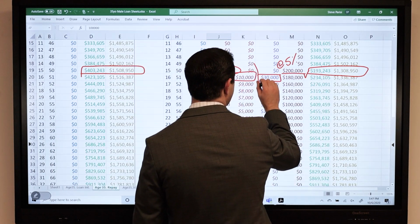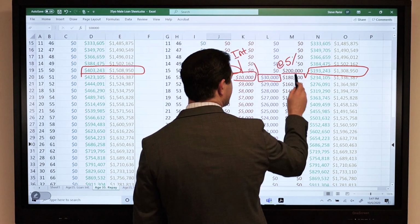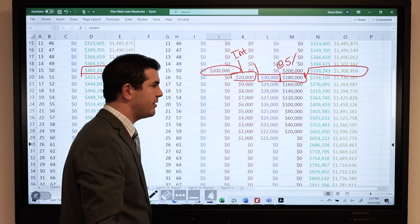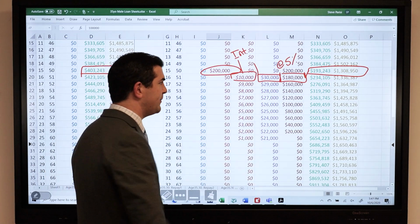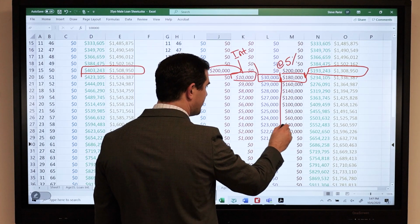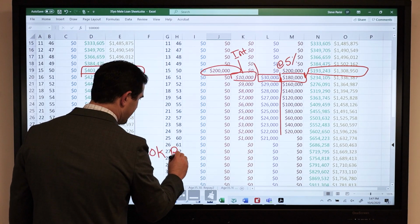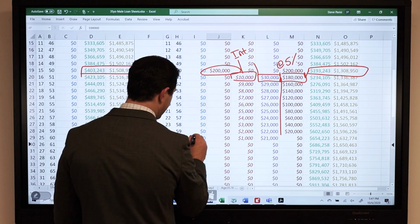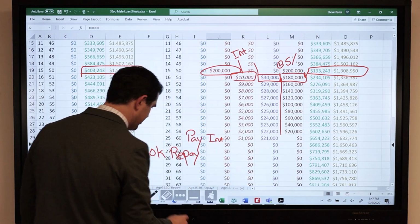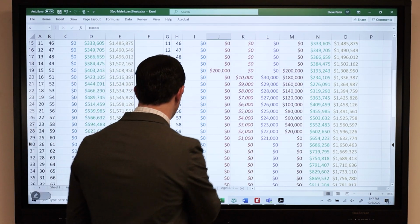10K of that 30 went towards loan interest. The rest went towards the principal, which is why my principal goes from 200 to 180. And then each year drops by 20 because we're paying whatever the interest expense is plus 20K towards the principal balance. Really, we're throwing 20K per year in a repayment and then paying the interest at the end of each year. But again, main thing I want to focus on here is when it's all said and done.